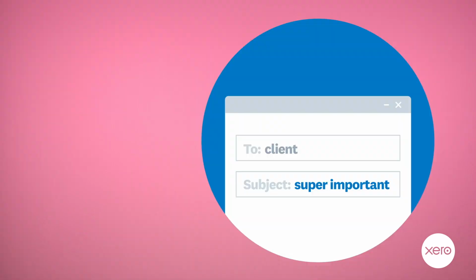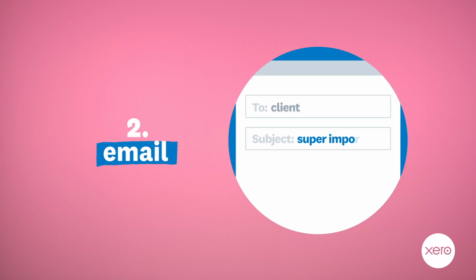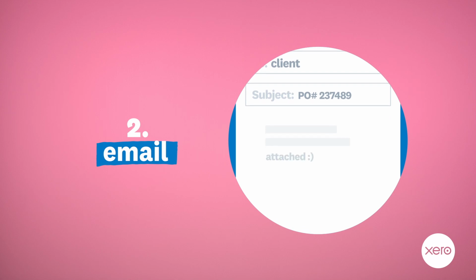Number 2, the obvious one, email. The most important part here is the subject line. Include the invoice number and the PO number, if applicable. For the actual body of the email, keep it simple. The invoice itself should have everything the customer needs to know.